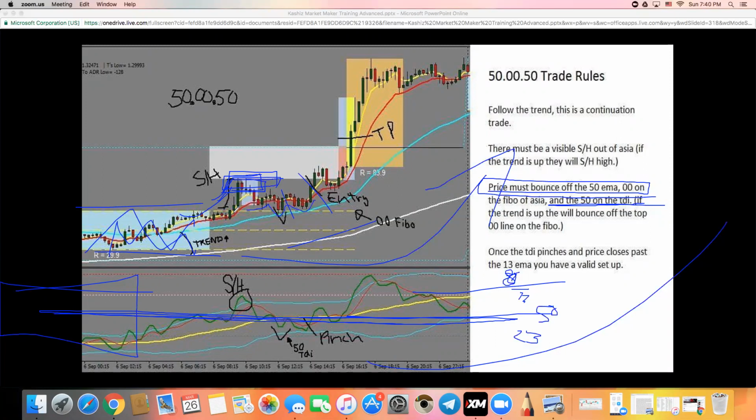Notice that it's bouncing off the 00 line, the 00. Okay, I know I'm about to have some questions on this. All right, so give me 1 sec. All right, let me explain this down, okay?